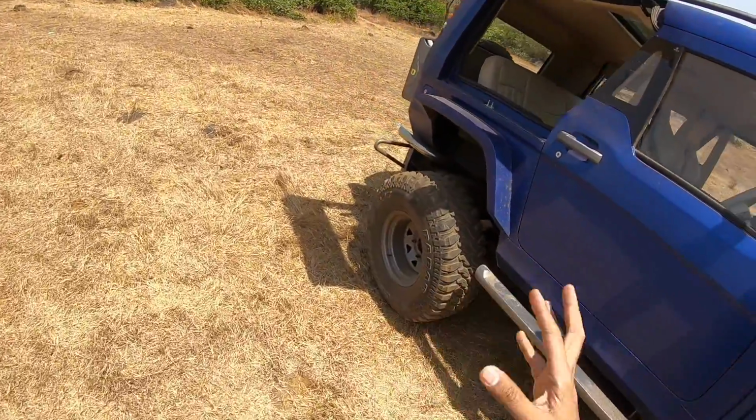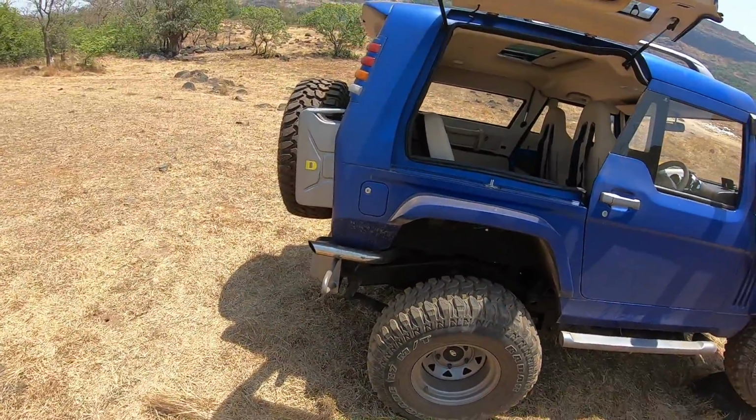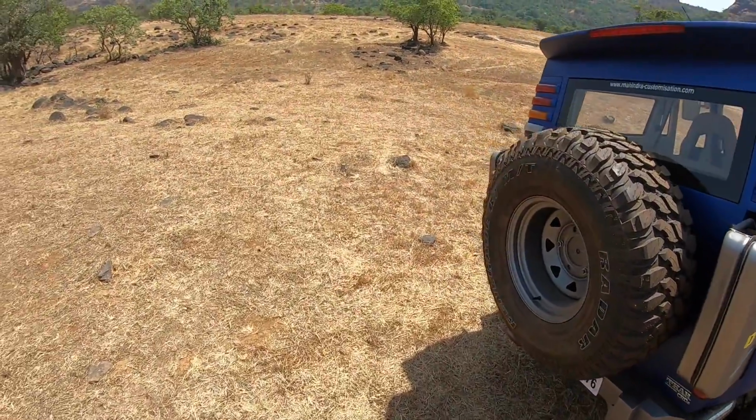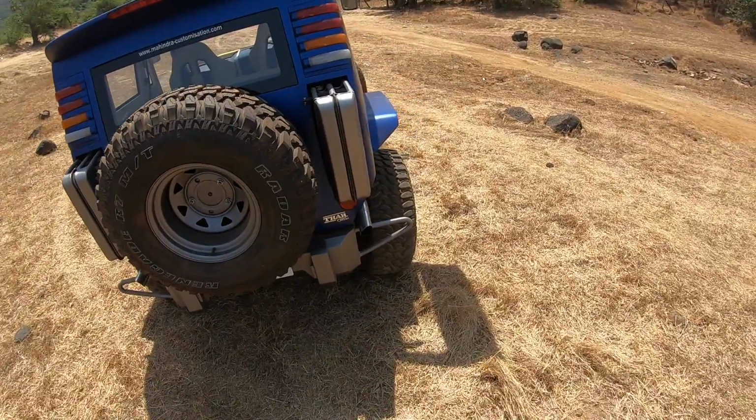Sadly though, operating anything in this car requires a lot of effort. Whether you're opening the door, whether you're getting inside the rear seat, or any other thing for that matter, there is a lot of muscle required to do each and everything. So now let's start driving.